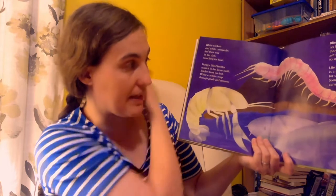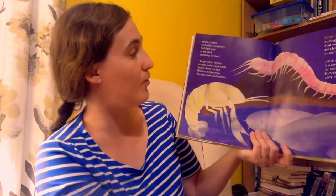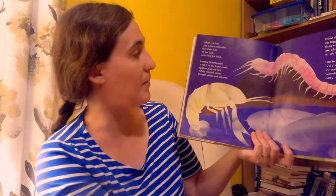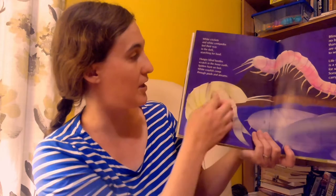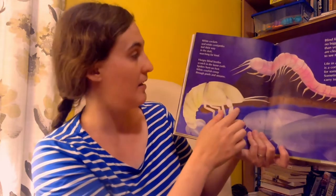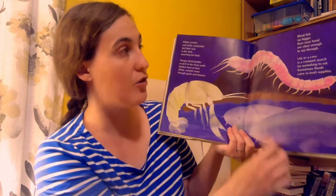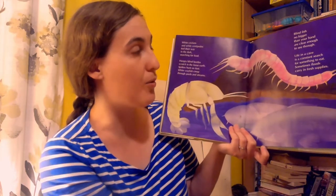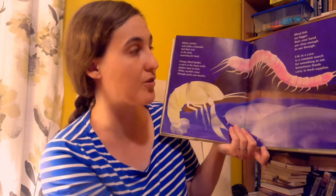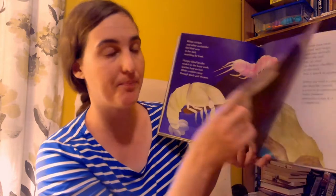White crickets and white centipedes, right here, feel their way through the dark, searching for food. Hungry black blind beetles scratch on the loose earth. Spiders hunt for food. White crayfish creep to pools and streams. Blind fish, no bigger than your hand, are clear through. Life in a cave is a constant search for something to eat. Sometimes floods carry in fresh supplies.